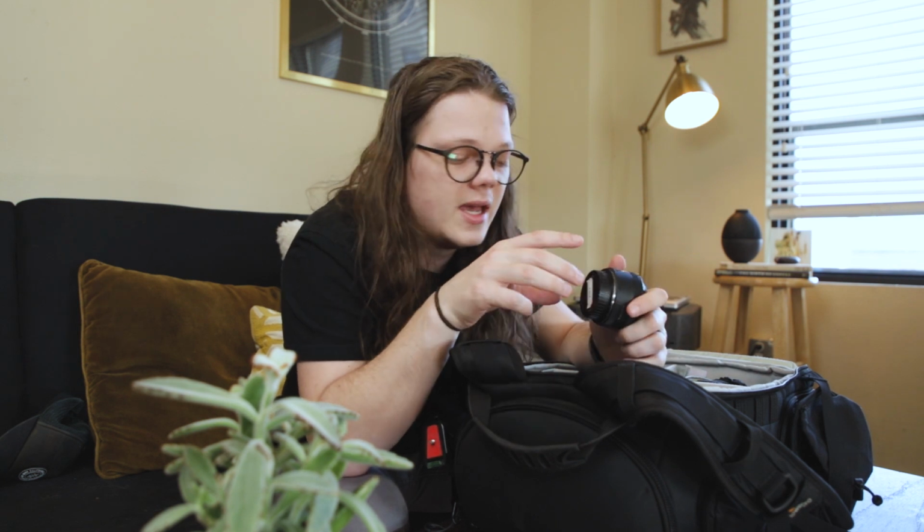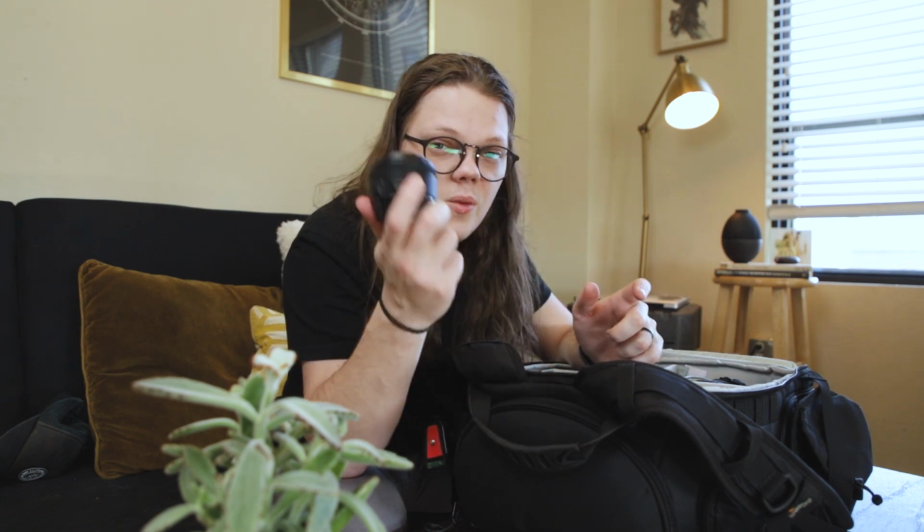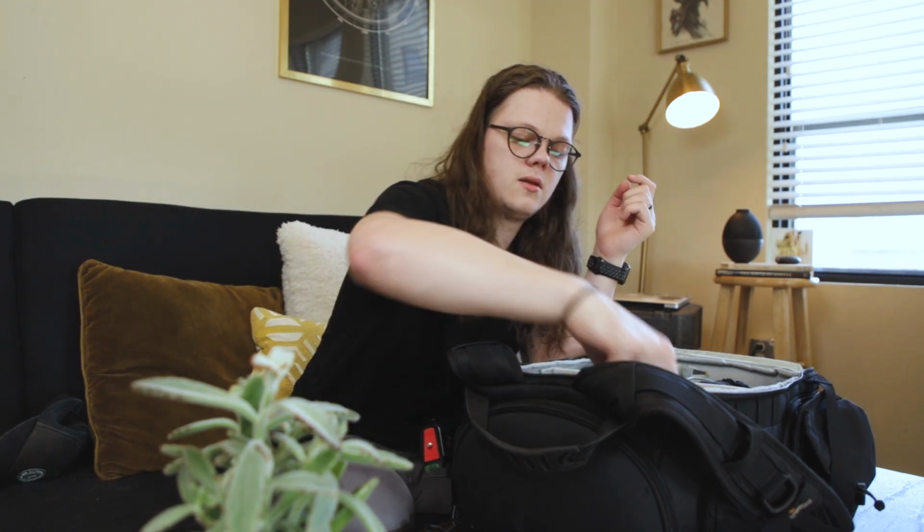I love this little lens, and funny enough, I actually told my wife that she needed to start carrying one when she first got her camera, and she was like, no, I don't really think so. And now she carries a 50mm 1.8 on her camera almost all the time, exclusively everywhere she goes. You're welcome, honey.